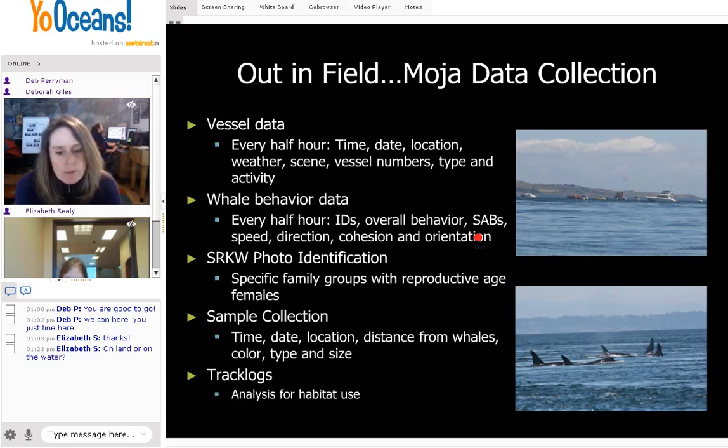We also try and get photo identification of the group that we're with. That helps with the overall basic information that we're collecting for that potential sample. It's really great when we have the Center for Whale Research staff on the water. They would be on another boat, and it's really fantastic to be able to call them and say, hey, who do we have in this group? We've done that throughout the years, and also sometimes whale watching boats will let us know, especially if we're quite far back from the whales.